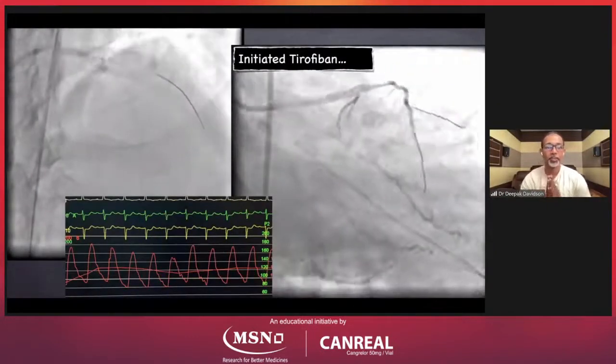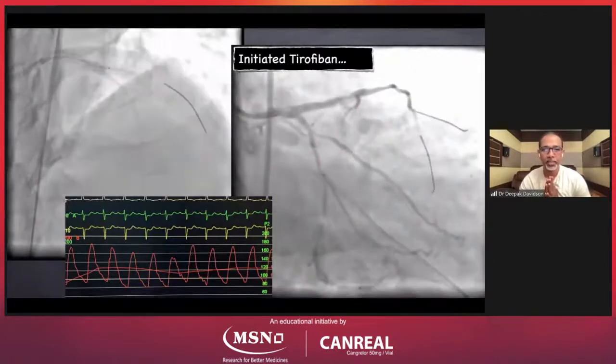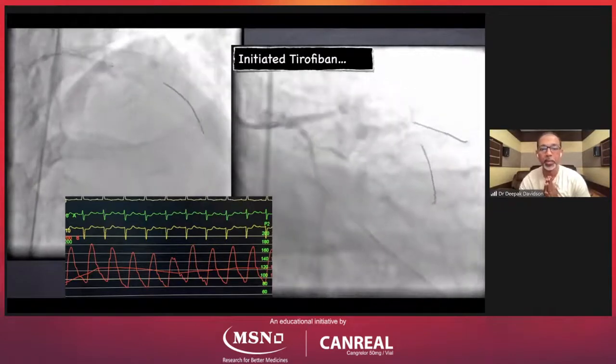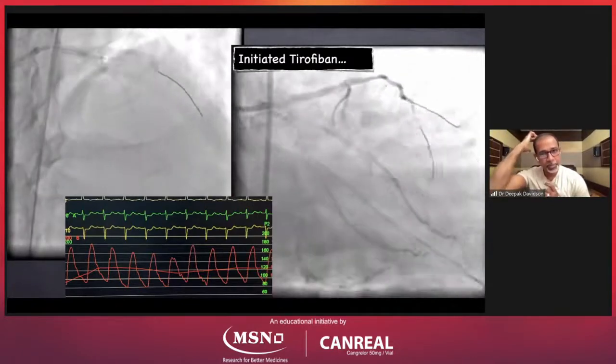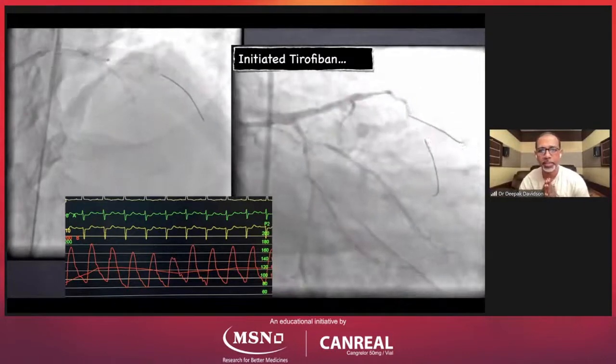But once we completed this, he started developing angina, and he also had breathlessness. It was more of breathlessness, not angina. On the monitor, we saw that there was a significant amount of ST depression. Even though we wanted to have the procedure done with very minimal contrast, we thought that we'll do it. We are almost done with the procedure, but he continues to have angina.